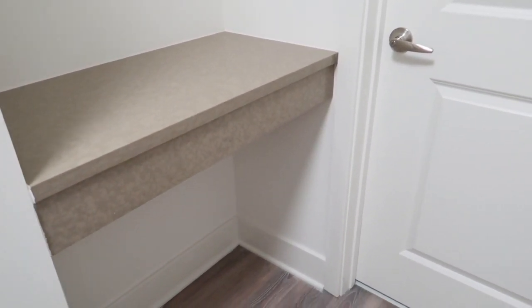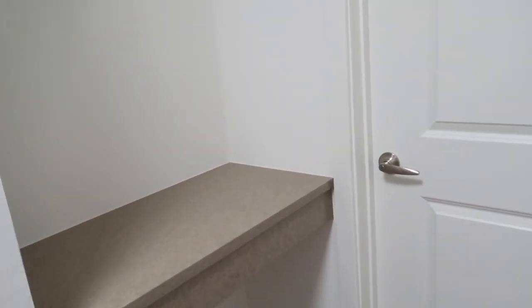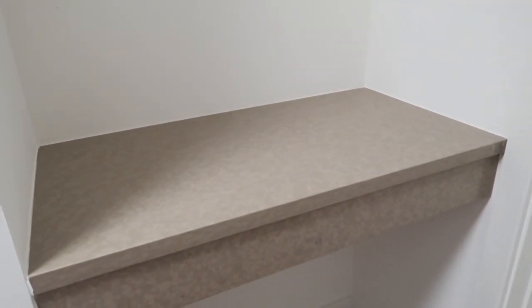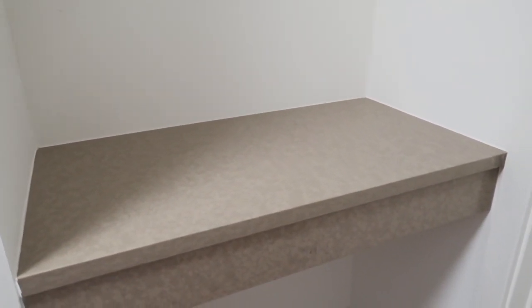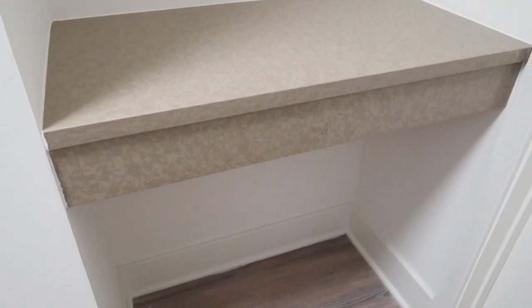I do like this though. I like this space for Zoom calls. There's no outlet, which sucks. But I have sat here with my laptop before when I first moved in, like a fully charged laptop, just to kind of get away from the TV. I like the fact that it's private, it's a nook. I just hate that it doesn't have an outlet.